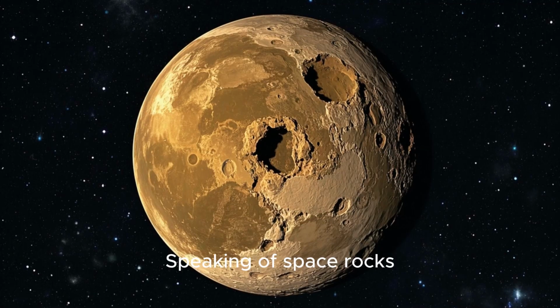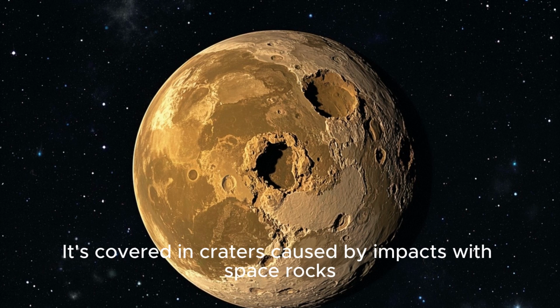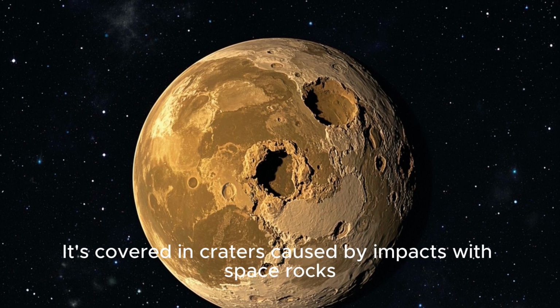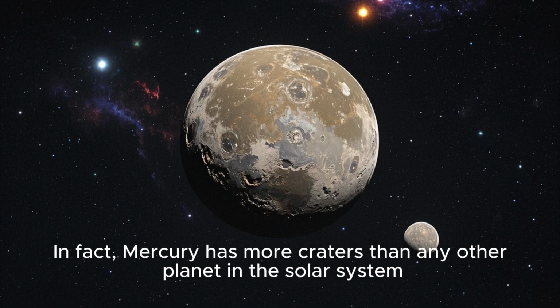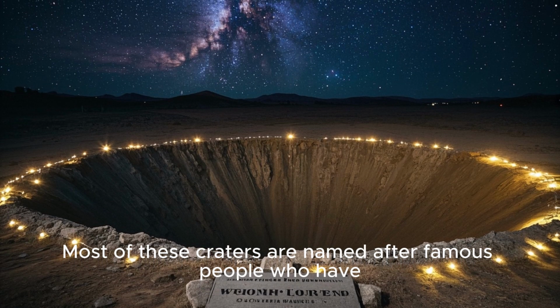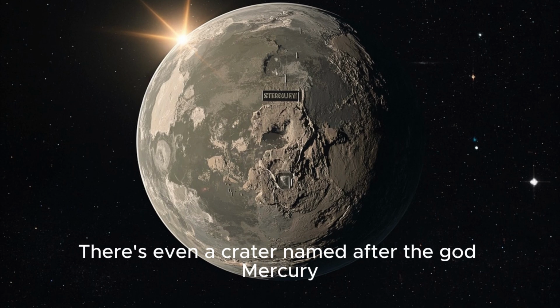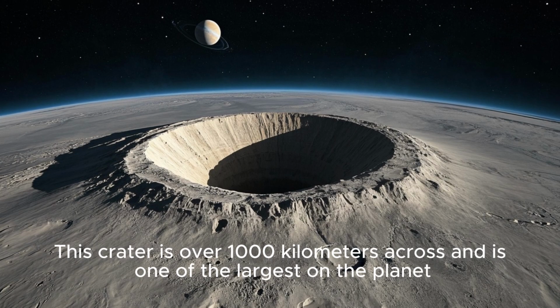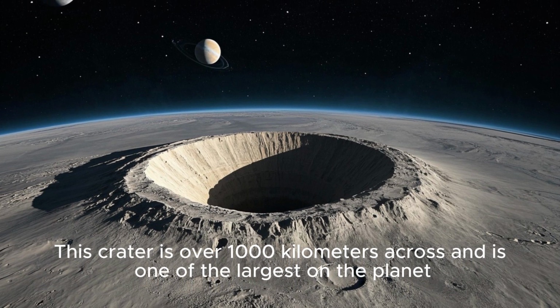craters. Speaking of space rocks, Mercury has a lot of them. It's covered in craters caused by impacts with space rocks. In fact, Mercury has more craters than any other planet in the solar system. Most of these craters are named after famous people who have contributed to our understanding of the planet. There's even a crater named after the god Mercury. This crater is over 1,000 kilometers across and is one of the largest on the planet.